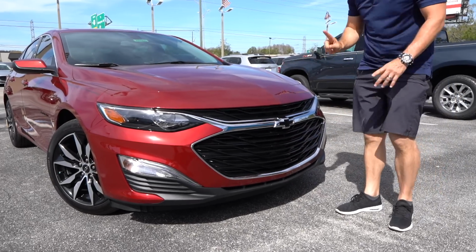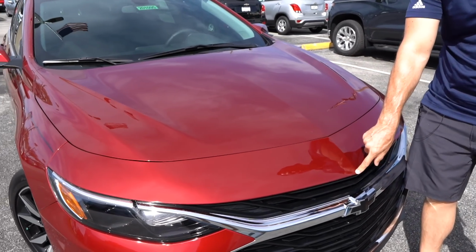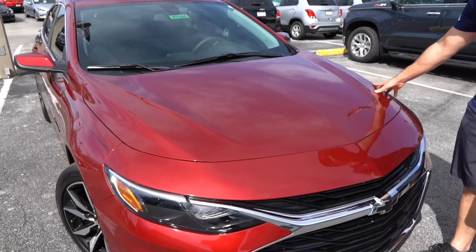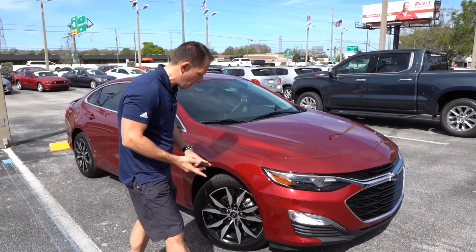Now when we get up onto the hood, one of the things I do really like about the styling is the way that they take the body line, go from the front fascia into the hood. It's very prominent, and then it fades away as you go closer. You have two nice peaks on each side so that when you're behind the wheel, gives you good visual reference points.